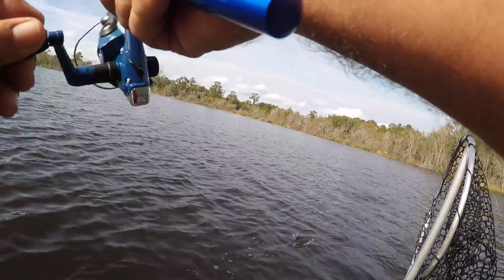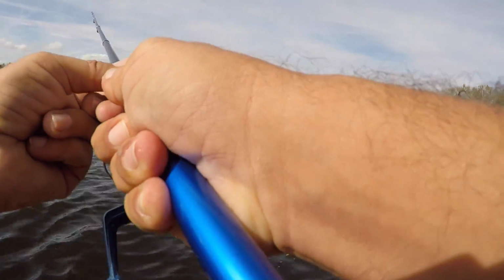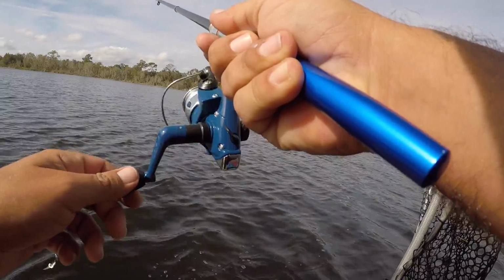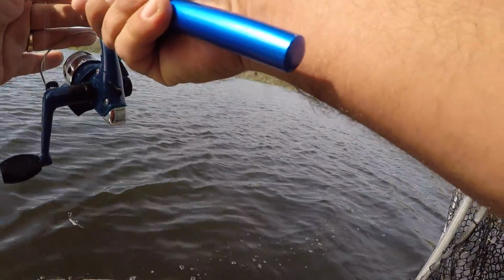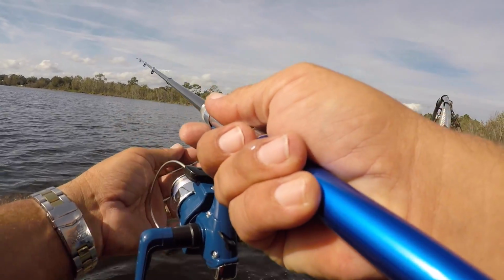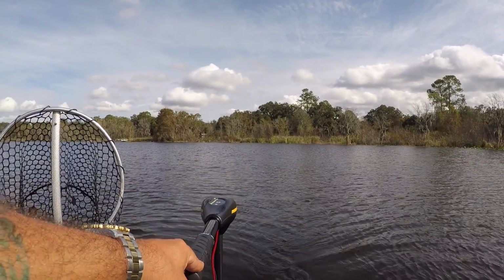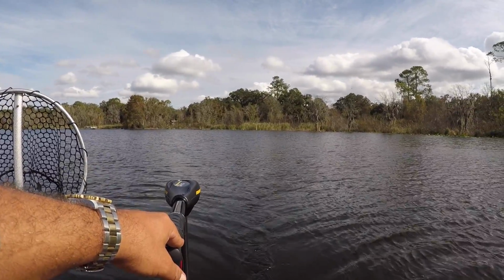We got a fish. Oh, he came off. No, that was a little crappie too. Oh no. We had a fish. Oh no. We actually had one. Damn it. On the little spinning rod. All right. Let's keep at her for a bit.